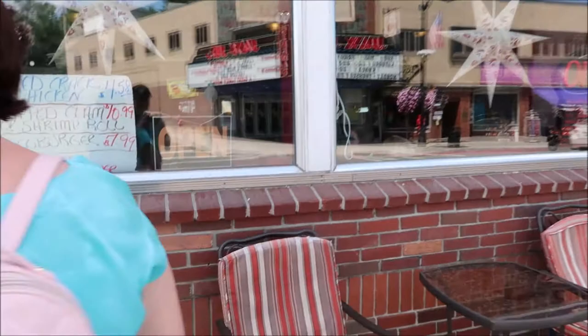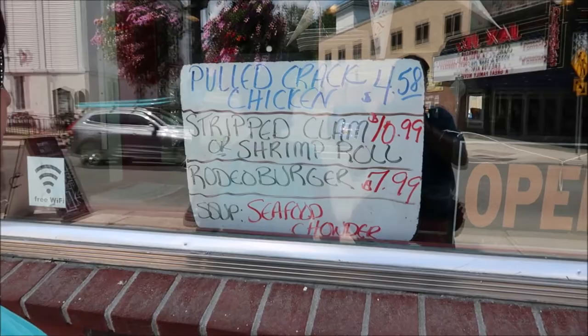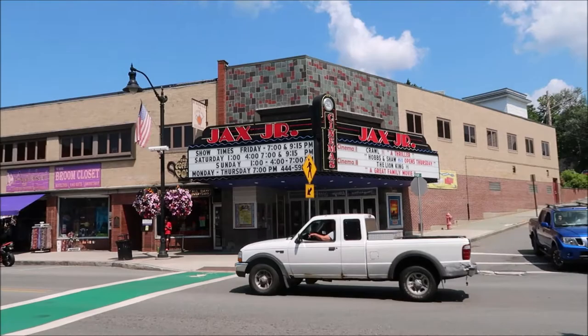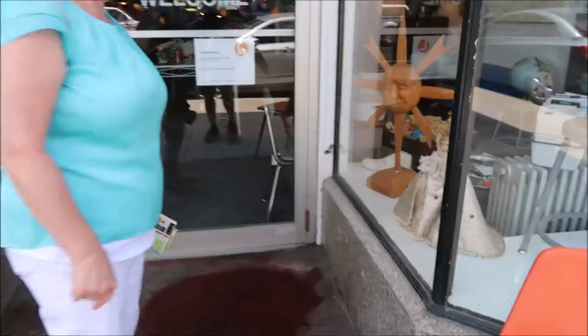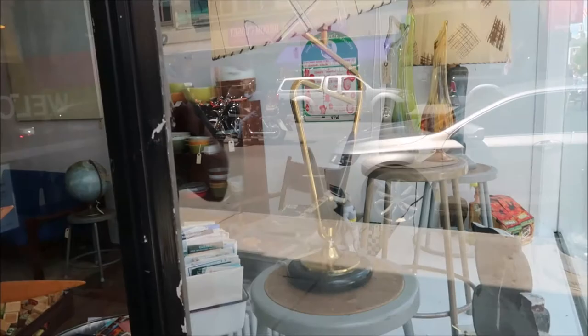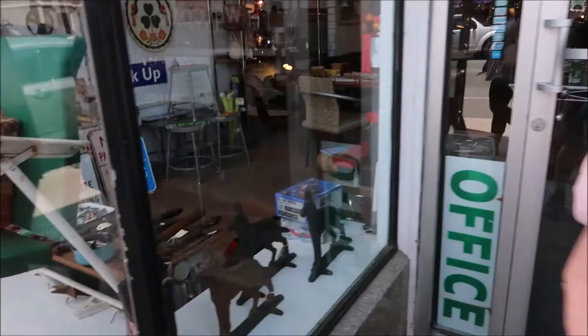Oh, family restaurant here, and the menu in the window. Harrington Block. And there's the movie theater. Modern antique store, and it's all here. Little Batman statue, yellow lamp. Antique stuff in here.